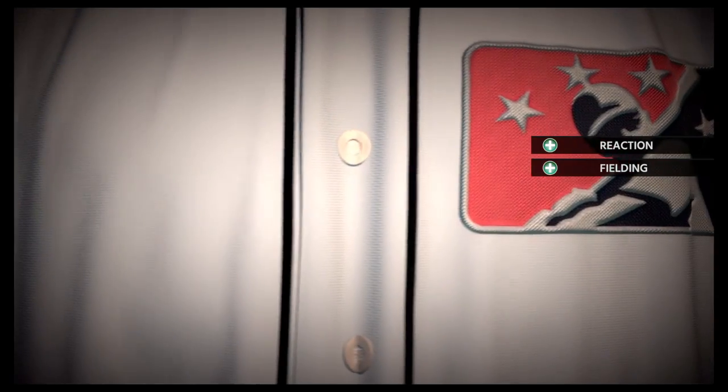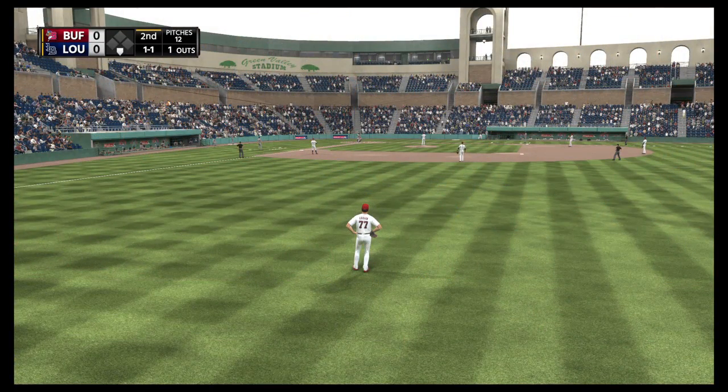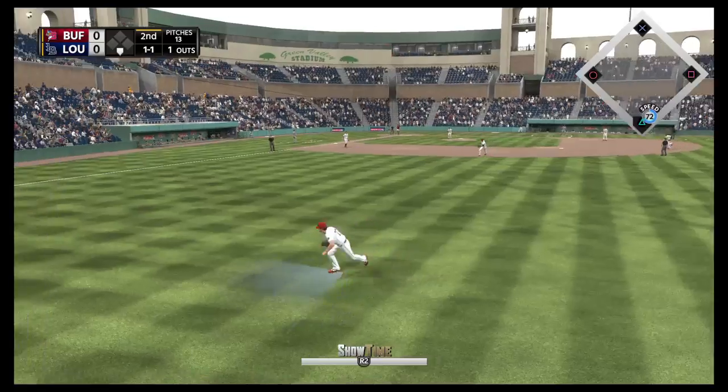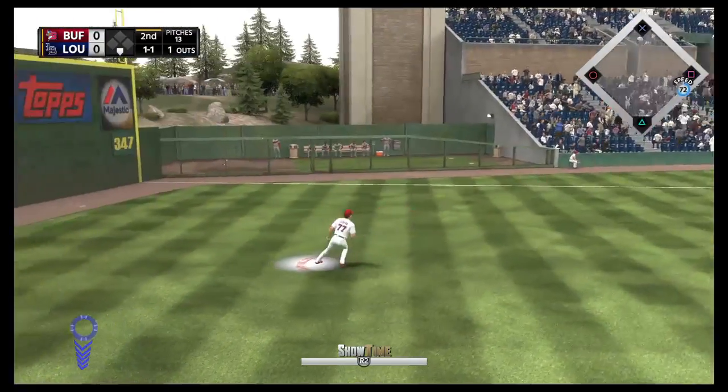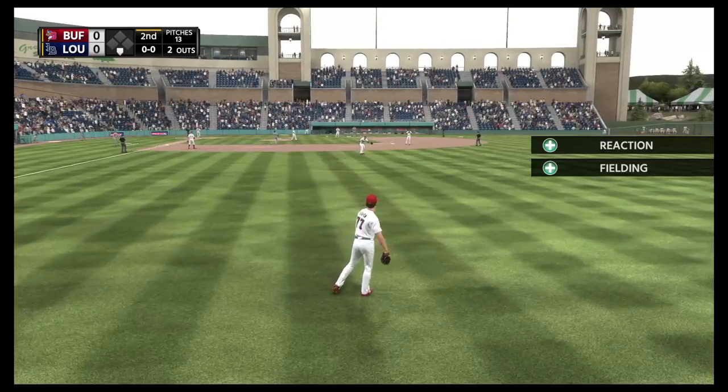Okay, here's the defense for the home team. And if you look at the numbers on this team, defensively, they're in the top 5, fewest errors in the league. Keep an eye on them. They play stout defense. Graham on the move, and he makes the catch for the second out.